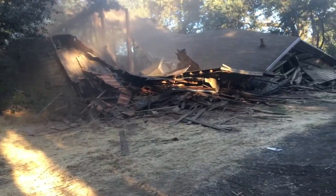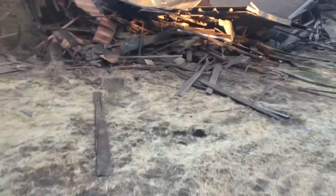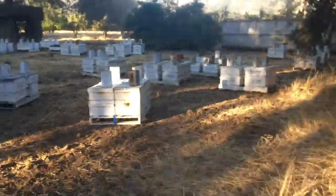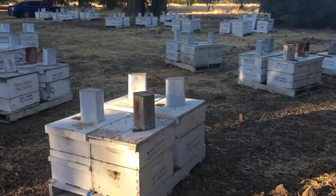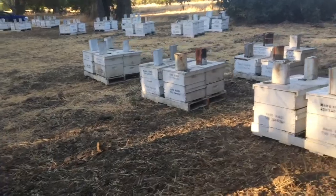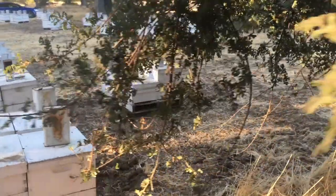I think they're actually doing pretty good. You get too close to this. At least the bees are asleep. Oh, they called them to coordinate. Yeah, he said just leave the hives here. Don't knock them over, obviously.